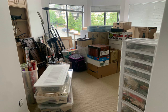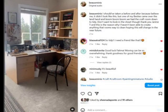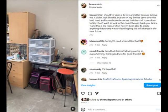It's been a while because beauxminis studio had to move. Yes, I had to pack everything up and move. So what you're looking at is the new studio. This here is the old studio. Remember I posted how tidy and neat it was and I couldn't even work because it was too tidy? That was me getting ready to sell the house.